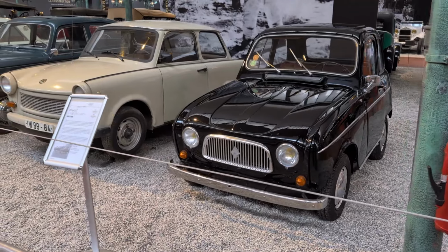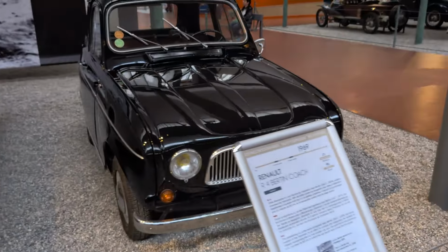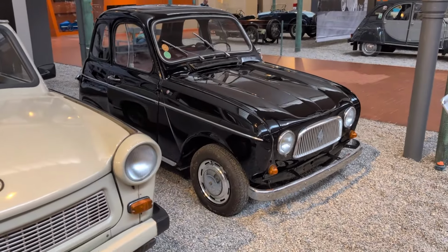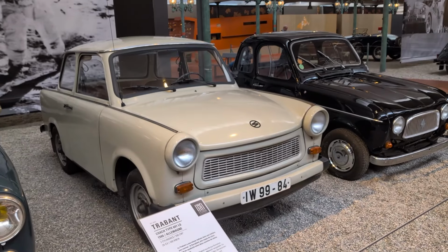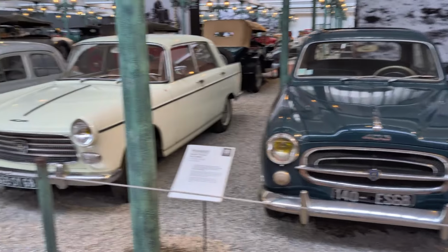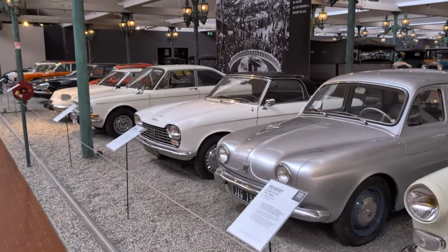So we've got a 1969 Renault 4, which for some reason has been cut up into a microcar. It's a Smart car for its day. Well, there you go. That tells you all about it. We have the Trabant, Peugeot 403. So we're into the French stuff now. The 404, the Dauphine, 304.